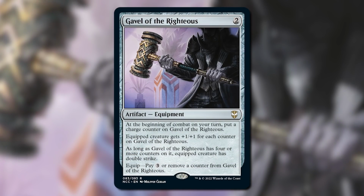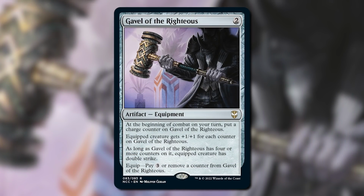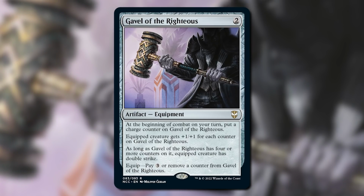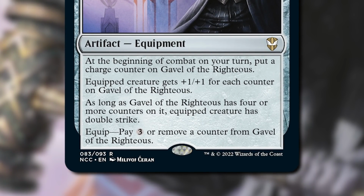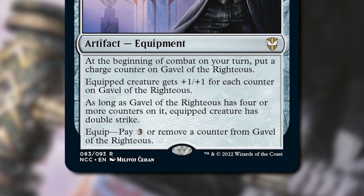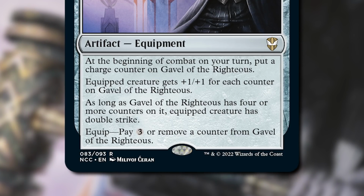Okay, and our last and final card here, I do remember this is a Scott Larrabee design, Gavel of the Righteous. This is an artifact. Now, every deck has one artifact in it. This is the one for the Broker's deck, or one colorless artifact, I should say. It's 2 mana for an equipment. At the beginning of combat on your turn, you put a charge counter on Gavel of the Righteous. An equipped creature gets +1/+1 for each counter on it. Additionally, as long as it has 4 or more counters on it, equipped creature has double strike. So it grows and then eventually gets double strike.